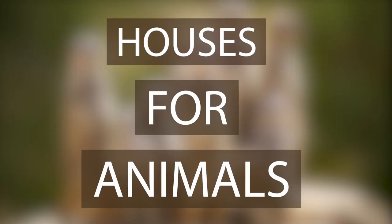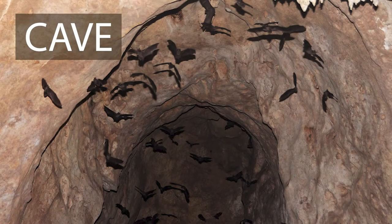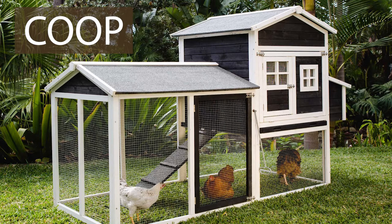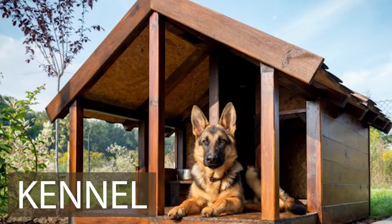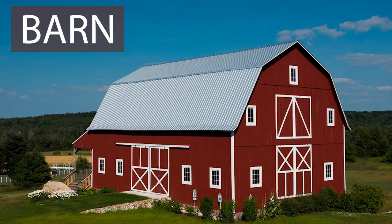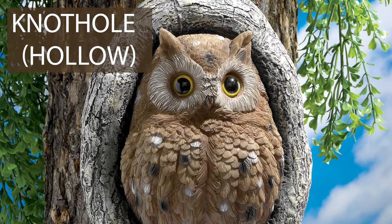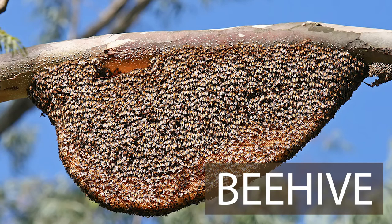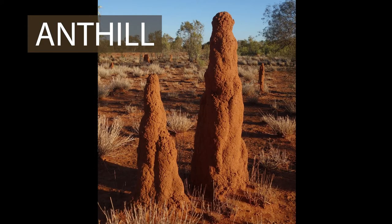Houses for animals. Cave. Den. Coop. Kennel. Stable. Barn. Knothole or hollow. Nest. Beehive. Anthill.